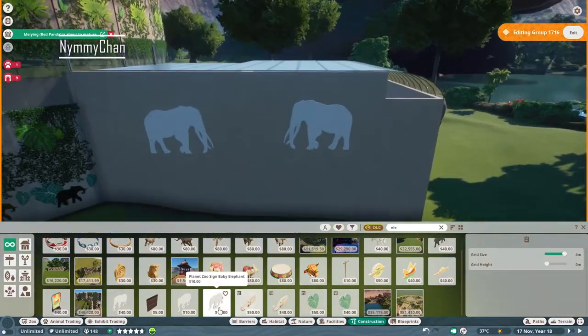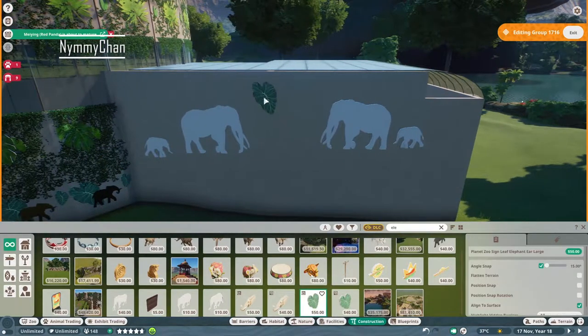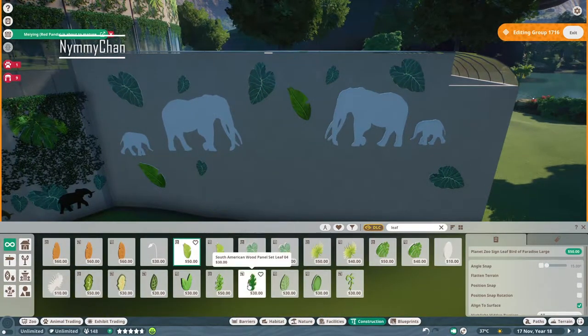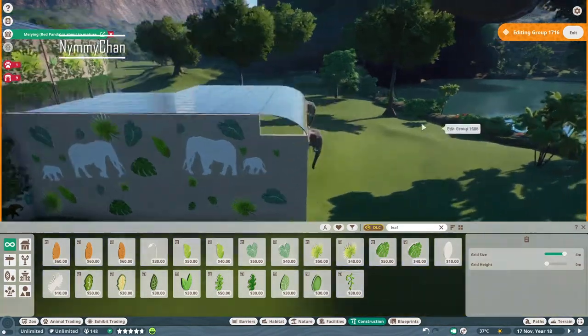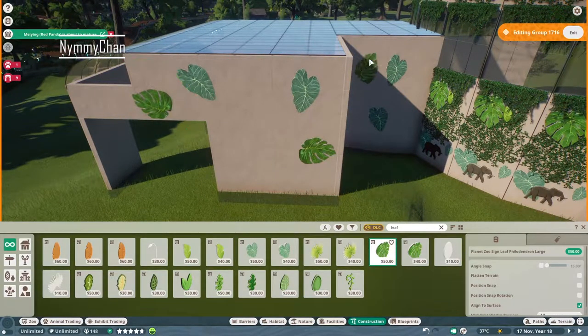Love it. Ah yeah, we are decorating now. We are decorating the elephant home, making sure that it's very clear for all the people that elephants live here. And I found these leaves. I found them already when I was building the dome. But these leaves, they are so cute. I believe most of them are from the South America pack. I'm not quite sure. Before the South America pack, I never really saw them, so I'm guessing they're from the South America pack.